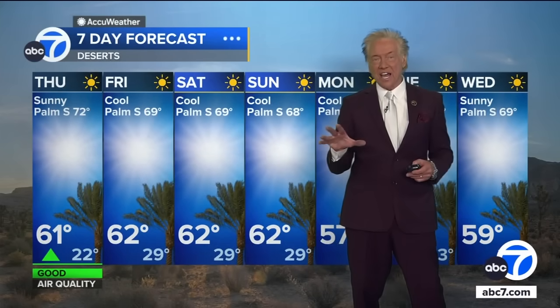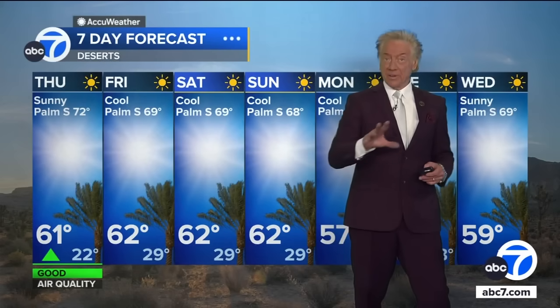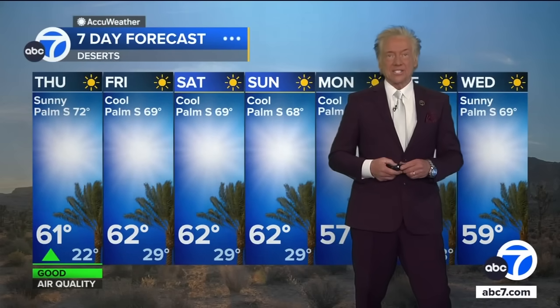Great to see those red flags taken down. We'll be monitoring that throughout the evening, and we'll have the latest on the 11 tonight.